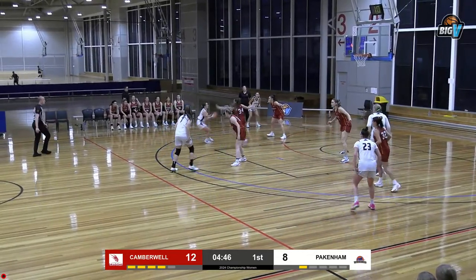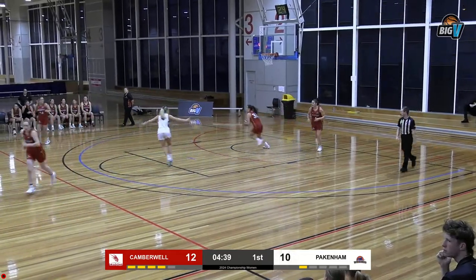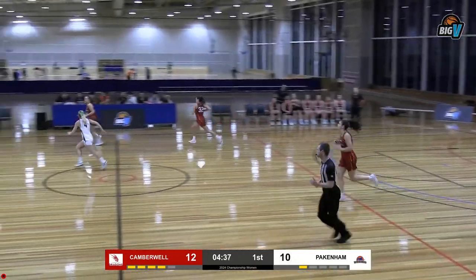Very nice action from Pakenham. That's some zoom action there. The down screen to the handoff. The zoom right up the gut. And Connor, it's a Saturday, but the bank is open apparently.